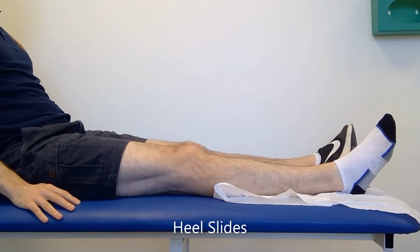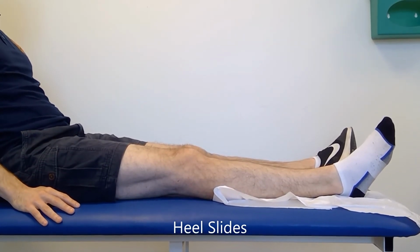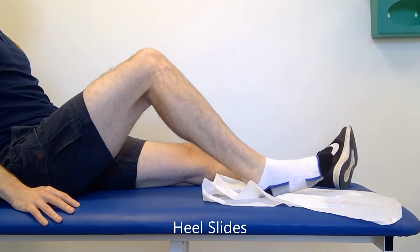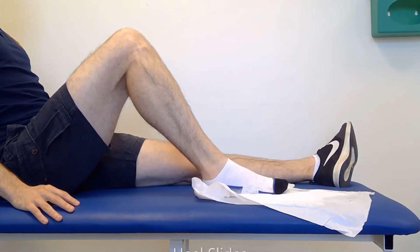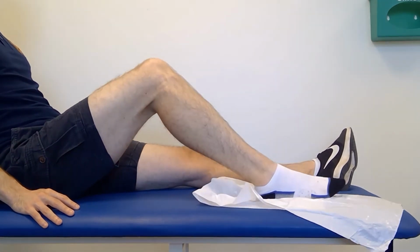Heel slides. Place your heel on a plastic bag and slowly slide your heel up towards your bottom, trying to encourage the bend in your knee. Slide your heel away from you, returning to a straight knee.